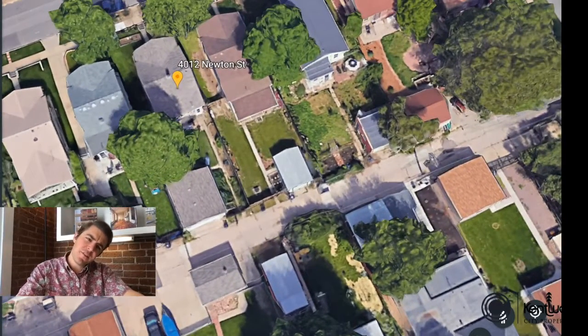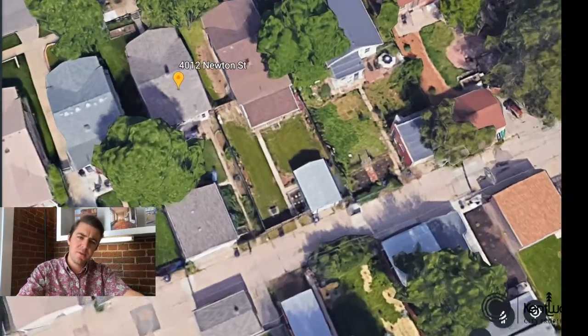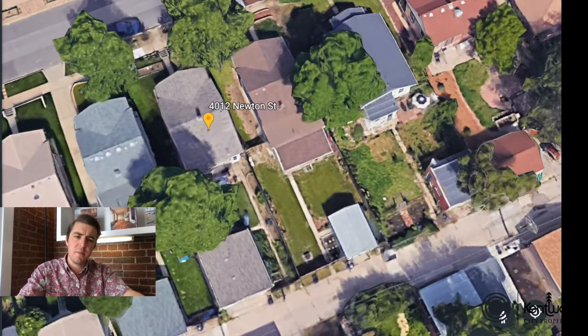It looks like the fence line here is really close up on Newton, so I might advise anybody that would be looking at this to get an ILC or a survey done to make sure that nobody's creeping up on the property line there. An improved land certificate would verify that this is the correct fence line for your plat. So let's take a look at what the HomeScout close-up says.